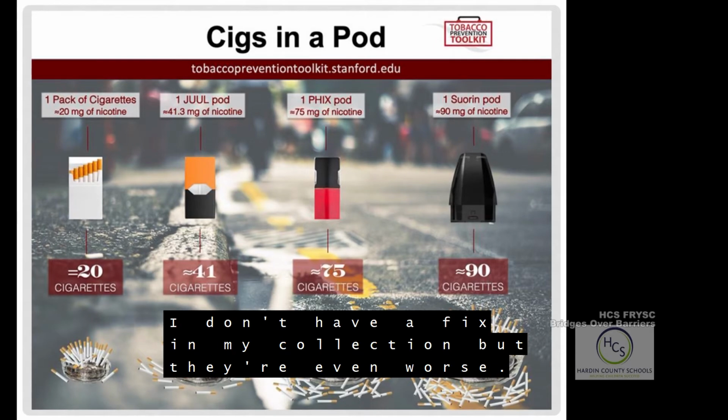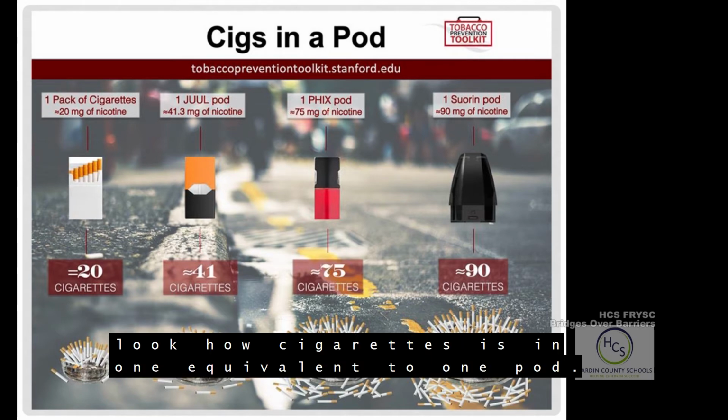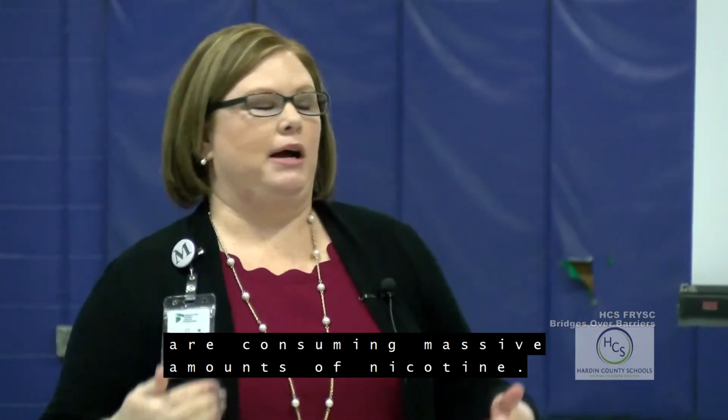I don't have a Puff Bar in my collection, but they're even worse. And probably the worst in the game is Suorin. Look how many cigarettes is one equivalent to one pod. So again, these kids who are doing multiple pods are consuming massive amounts of nicotine.